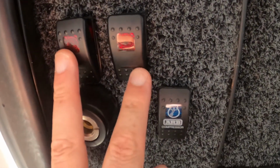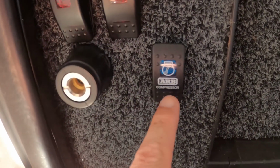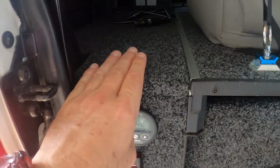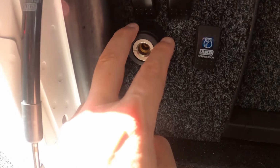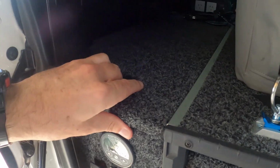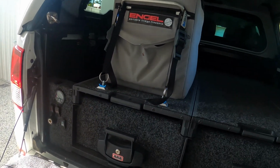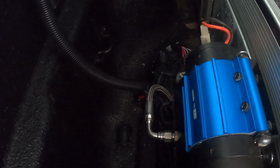Just below these two toggles, there's another toggle switch for the built-in ARB compressor, which is just tucked in behind here, and then that's the outlet there. This was in the car when I bought it. See if you can see it there. It's a twin ARB compressor. Super happy. I've given it a couple of test runs with these tyres, and it pumps them up really fast.